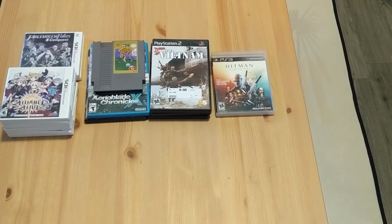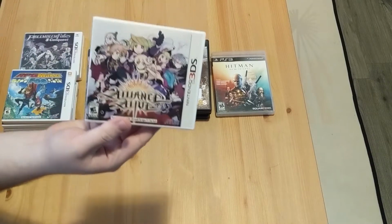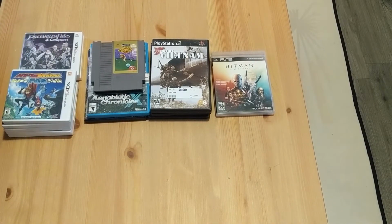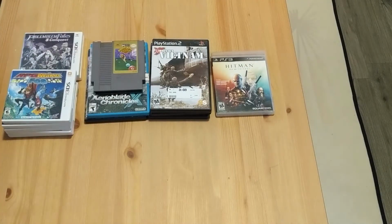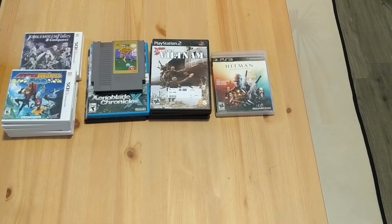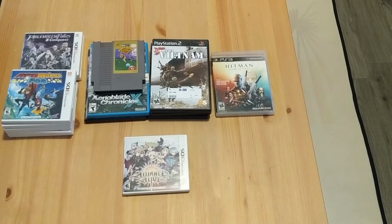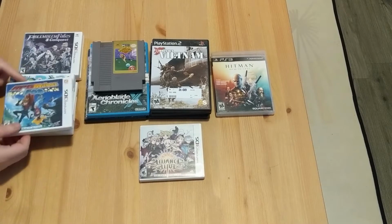The next day they did message me back, and I'll show that the Alliance Alive here is empty. Unfortunately, they said that they didn't check it before, and so they found it was empty. But the deal is still good, because they did tell me that there are 2 sealed games in here. Of course, I'll show those, but that's pretty amazing. So I still went for the $50, even though it was only 7 games in a case now. But let me go ahead and show what they had.